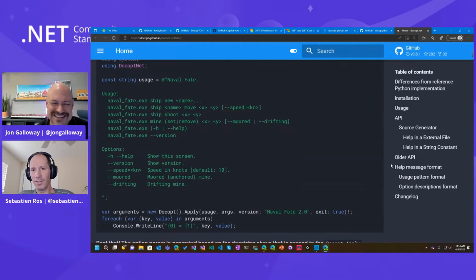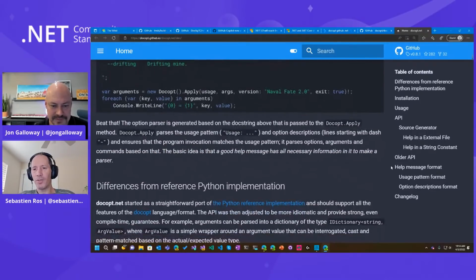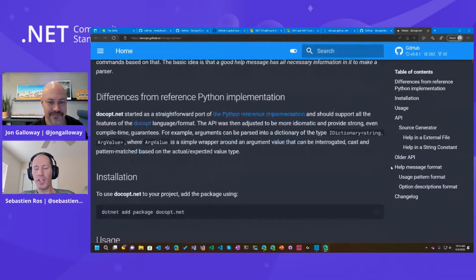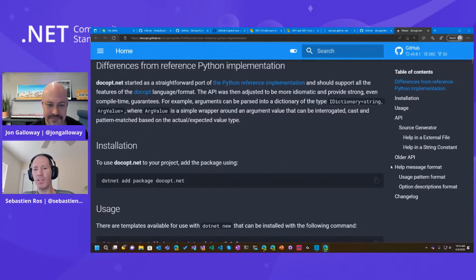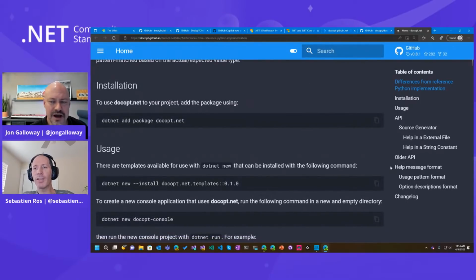Faster on startup, and I guess it could probably have less allocation and all that kind of stuff too. Probably because there's less reflection, and it knows exactly what it needs to parse, so it's better in every way. Also, for native AOT, it's compatible with native AOT by default. So just good things. And look at that, how polished is it?